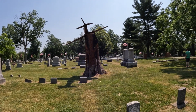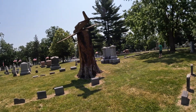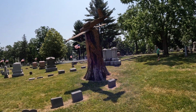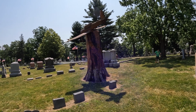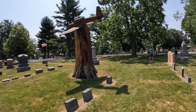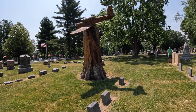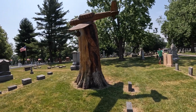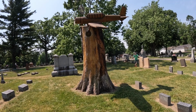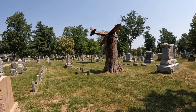Well, obviously, as I was strolling past, the sculpture of an airplane on this tree trunk definitely caught my eye, and it turns out there is a story behind it. Apparently, there was a group of people who were commemorating the Civil War soldiers who were buried here by having a plane pass overhead, dropping poppies as it went, and the plane actually hit a tree and killed the pilot. So this is the tree that caused the accident, and they have carved this sculpture out of the tree to commemorate that terrible event, actually.